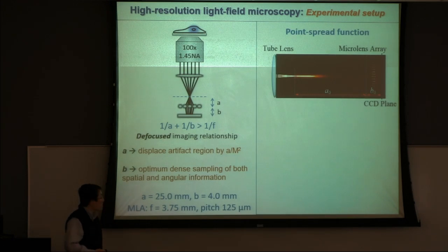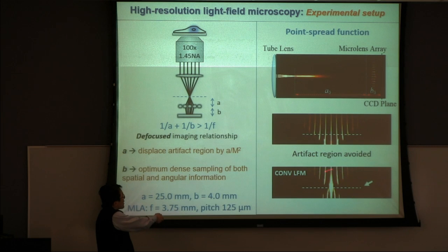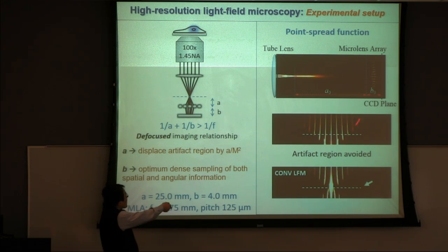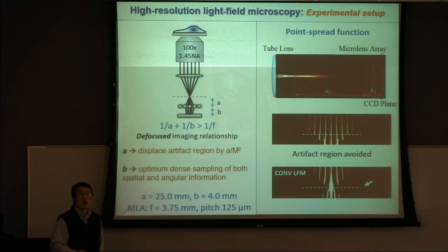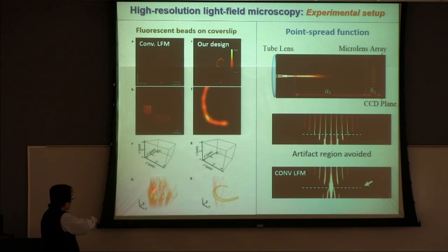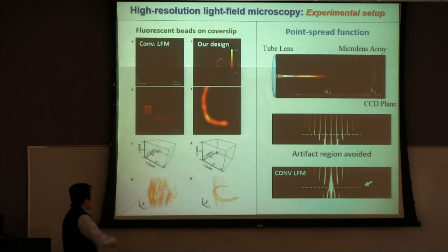So with this, in our numerical study, we can see that this is a conventional light field microscopy near the native imaging plane, where you can see this strong aberration, strong redundant aliasing area that causes the artifacts. And this is our new design, where this artifact region can be totally avoided. So with this, we first tested with fluorescent beads. And this is with the conventional light field microscopy. As you can see, the 3D reconstruction cannot give you a faithful 3D information of the bead cluster. Well, with the new design, we can obtain this 3D reconstruction of the bead cluster very well.